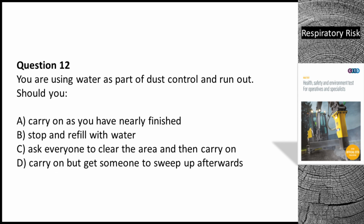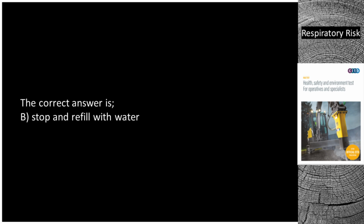Question 12. You are using water as part of dust control and run out. Should you A. Carry on as you have nearly finished. B. Stop and refill with water. C. Ask everyone to clear the area and then carry on. D. Carry on but get someone to sweep up afterwards. The correct answer is B. Stop and refill with water.